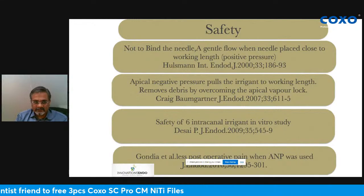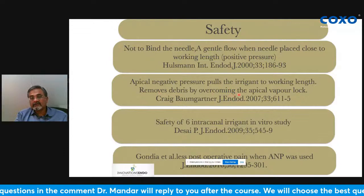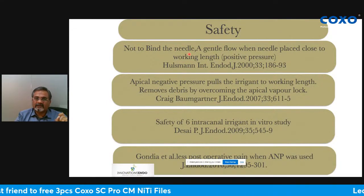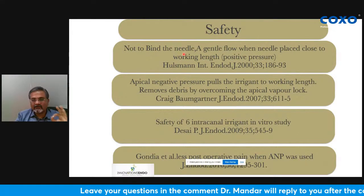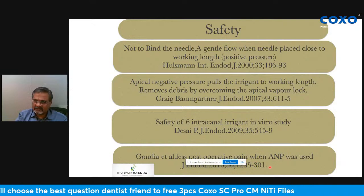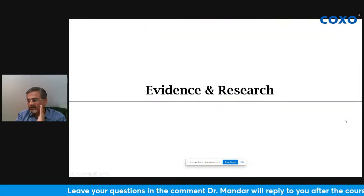Now, what is the advantage of negative pressure? The apical negative pressure pulls the irrigant to working length and removes debris by overcoming the apical vapor lock. It is extremely safe because you are not pushing the irrigant. And if at all you are doing syringe and needle irrigation, remember one thing: never lock or bind the needle in the root canal, and you should allow a backflow of the irrigant. You should be moving the needle up and down longitudinally so that you don't lock the needle and create a pressure. With apical negative pressure there is less postoperative pain because there is no extrusion of hypochlorite into the periradicular tissues, and it's a very controlled way of doing irrigation, treating the whole length of the canal.